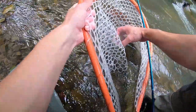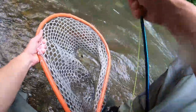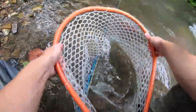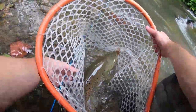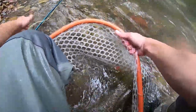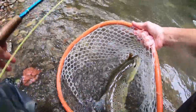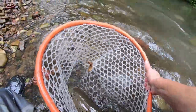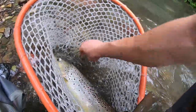Which one was it, buddy? You're off. Stop it, buddy. I'm gonna let you go, dude. I'm gonna let you chill out. Yes, I know you're healthy. If you just relax for a minute, everything's gonna be fine. Holy guacamole, it's a stinking monster. I don't know how long this fish is. I can't wait to measure him.